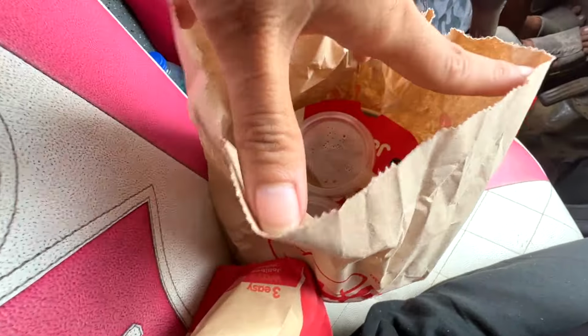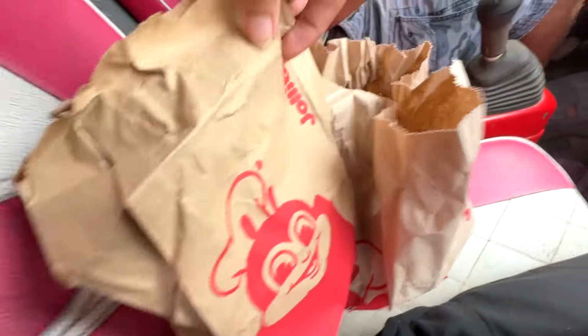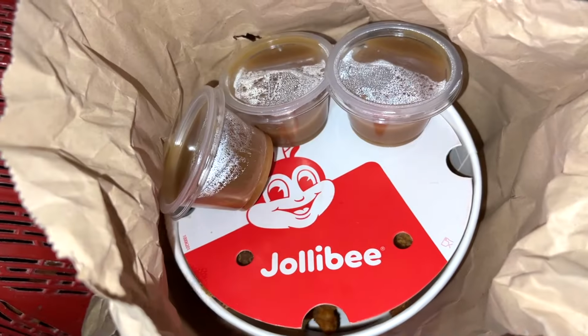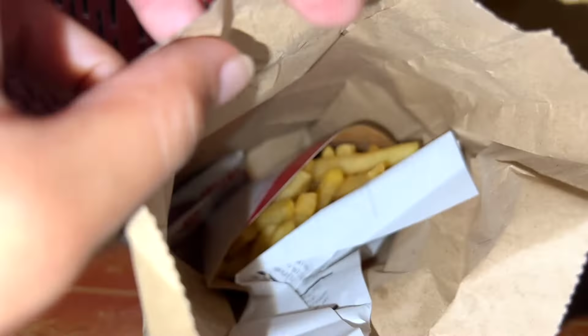So here I bought one bucket of Jollibee Chicken Joy for the kids after our harvesting. We have some fries for Samantha. Yay! Jollibee for the kids and for us. Yay! The kids are so happy. You want Jollibee? Yes. And we have some fries right here.